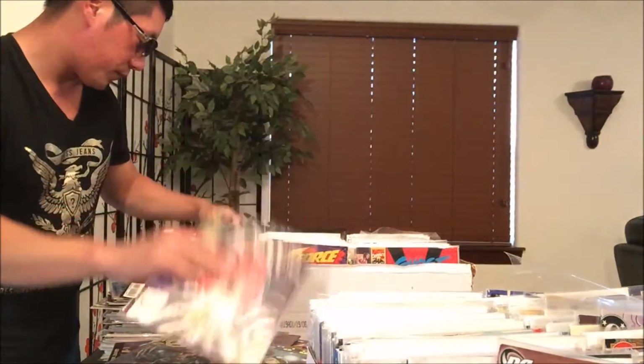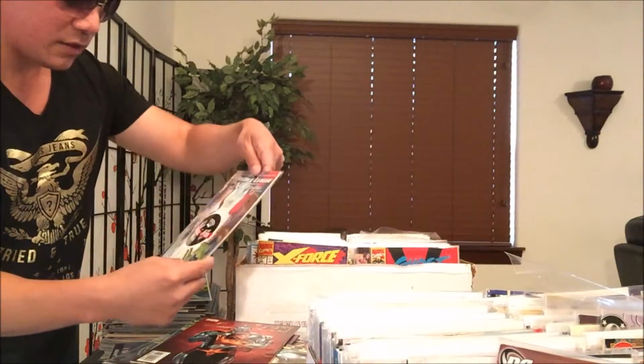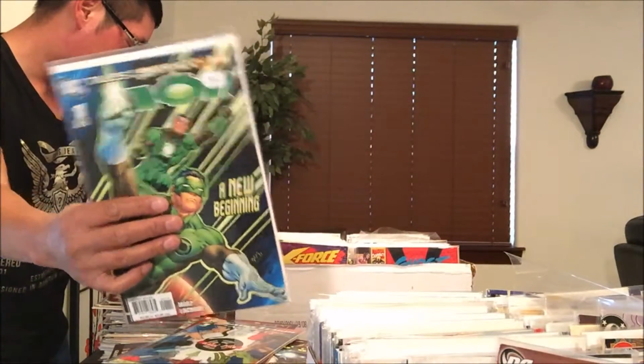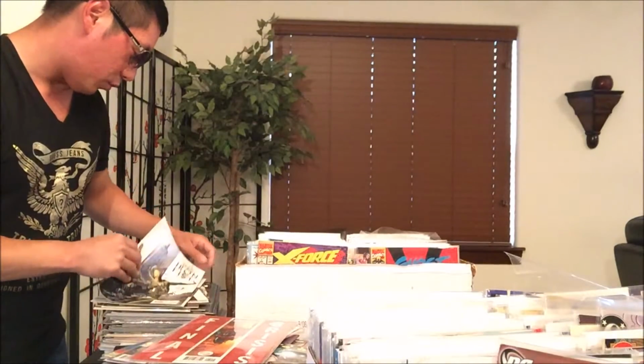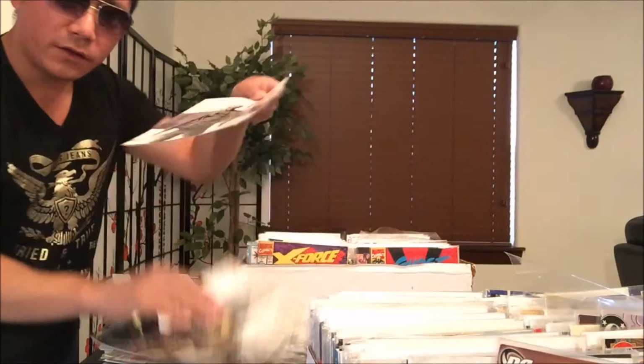Classic X-Men. Astonishing X-Men. Yeah, as you know, I went crazy on X-Men. Justice League New Frontier. Another Iron Man #1. Final Crisis. Iron Fist. The Immortal Iron Fist. Issues #2 and 3.